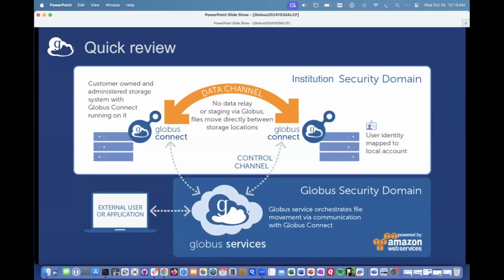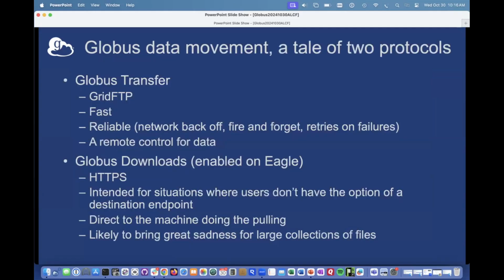Okay, so a quick review. When you log in as a user, you're interacting with the Globus services. That's also what our various platform services interact with. And that's the orchestrator of the transfer. It uses a control channel to speak to the two collections, the two endpoints, and the data flows between them, doesn't flow through Globus. We don't see your data.